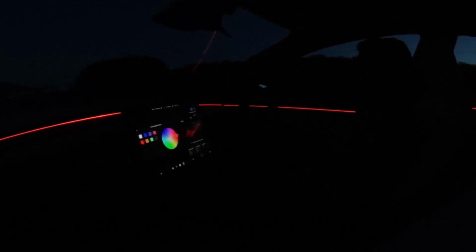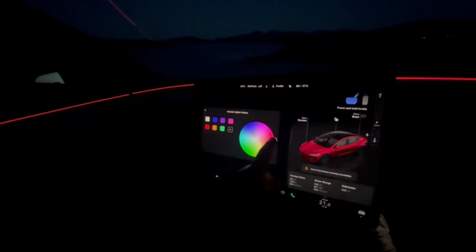You probably won't see much, but I have here accent lights which are a nice red. I'll actually get my other camera here, I'll show you this. This is quite cool. So it is dark, but as you can see you've got this strip of light that goes all the way around the cabin of the car, even straight through to the back. And you can change the colours.